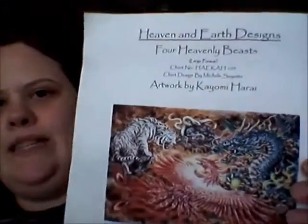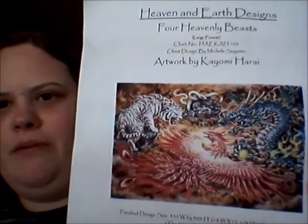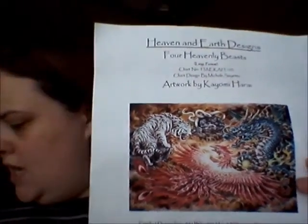So, now that very important update is done, let's talk about the actual crafting, which is what you're actually here for, probably, unless you like my dog. I like my dog. So the first thing I worked on in the past couple of weeks was my Heaven and Earth Designs For Heavenly Beasts, artwork by Kiyomi Hirai. That's what it's going to look like.